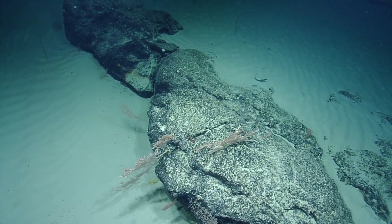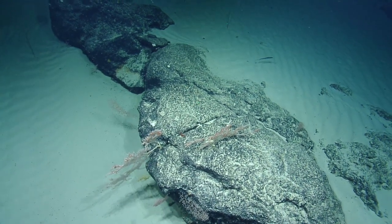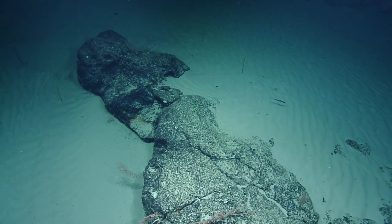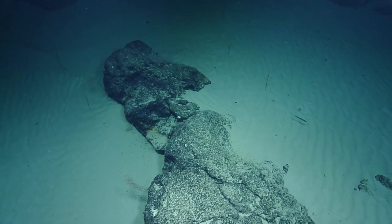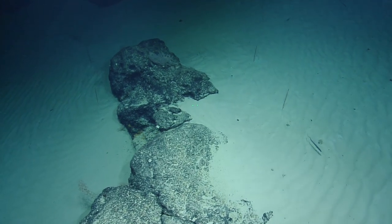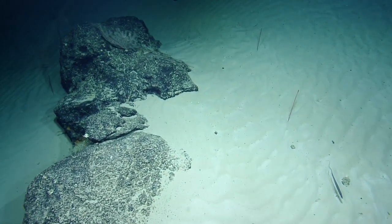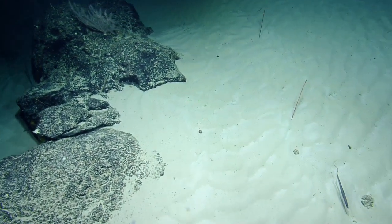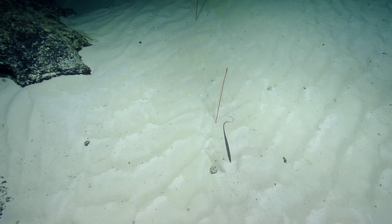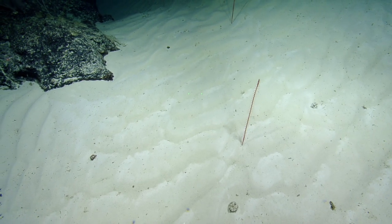Off bottom, right. Okay. Can we look at that coral and the sediment behind the rock, please? This one? Yes. Which one? Thank you. Over there. More Protoptilum. Cool. Look out, fish. Oh, he's going back right into that thing. Oh, what? It's going in reverse. It's not very good at parallel parking.